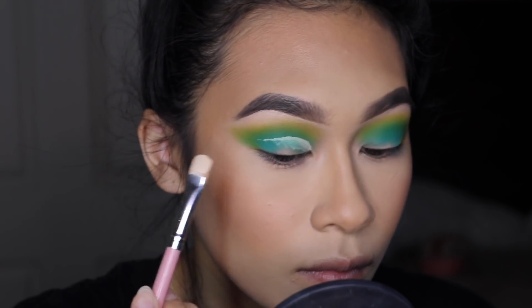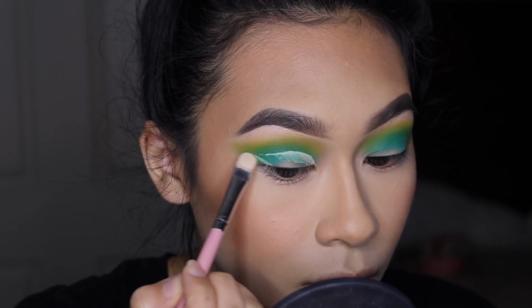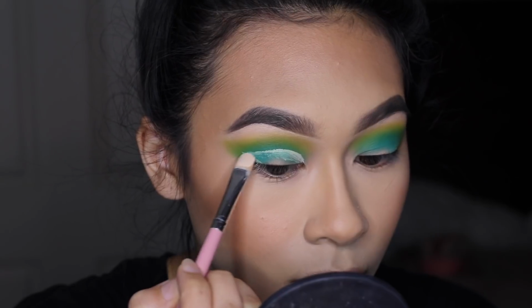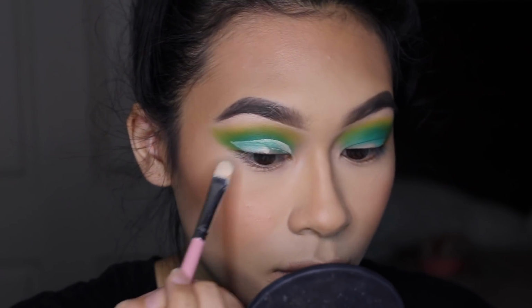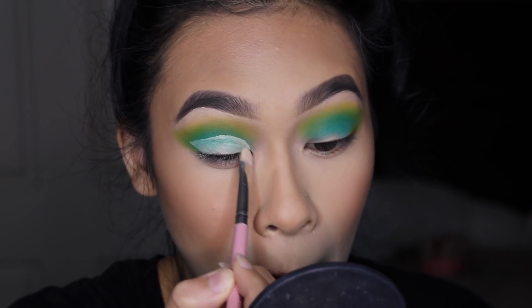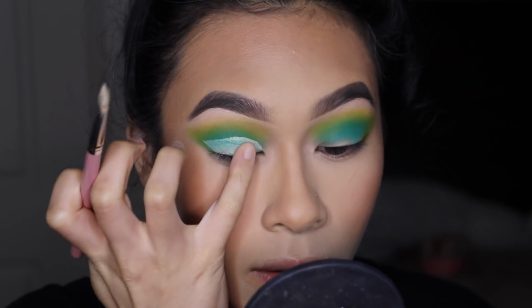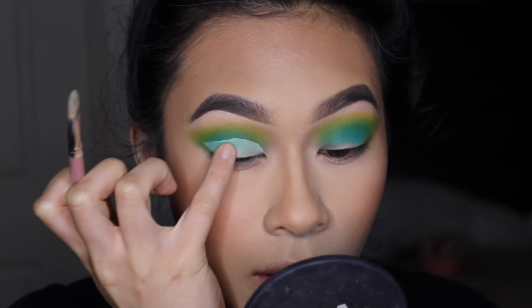So instead of doing a half cut crease or a full cut crease, I cut it right there. Not quite towards the outer corner, but just in the middle of everything, and it has a frame. I don't know what to call this, but you can see what I'm doing.